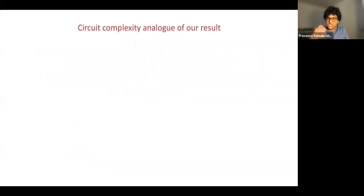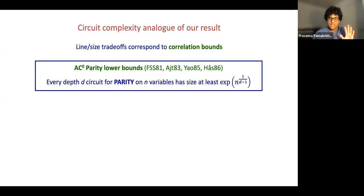And now that we're switching into these more granular results, like I said, the line size trade-offs that we prove correspond to correlation bounds. So what are these? Here's another statement of the parity lower bounds that I mentioned earlier. Every depth d circuit for parity on n variables has to have size at least exponential in n to the 1 over d minus 1.